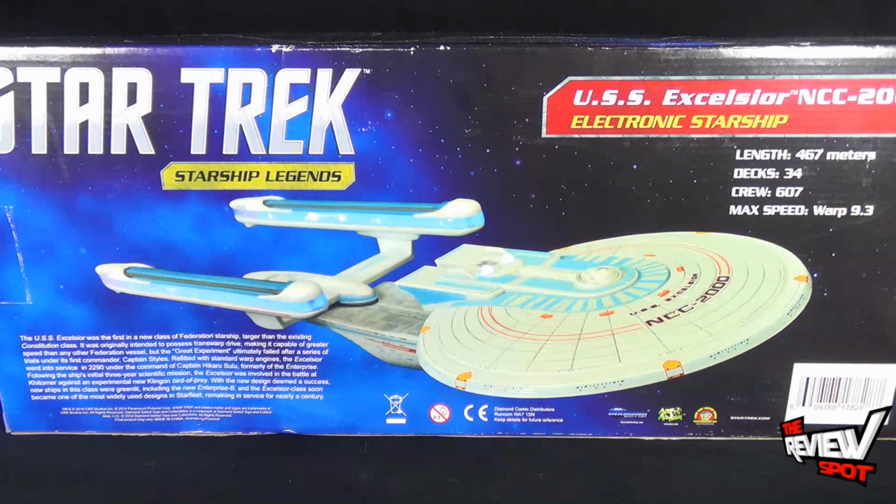Following the ship's initial 3-year scientific mission, the Excelsior was involved in the battle at Kinnemer against an experimental new Klingon bird of prey. With a new design deemed a success, new ships in this class were green-lit, including the new U.S.S. Enterprise, Enterprise B, and the Excelsior class soon became one of the most widely used designs in Starfleet, remaining in service for nearly a century.